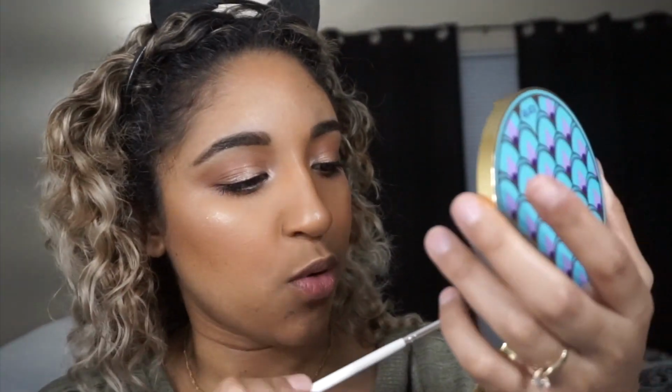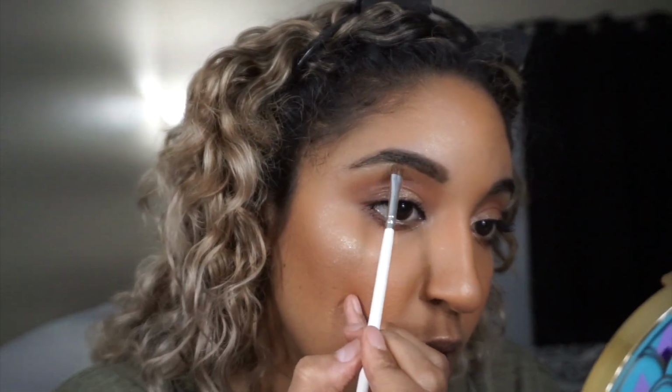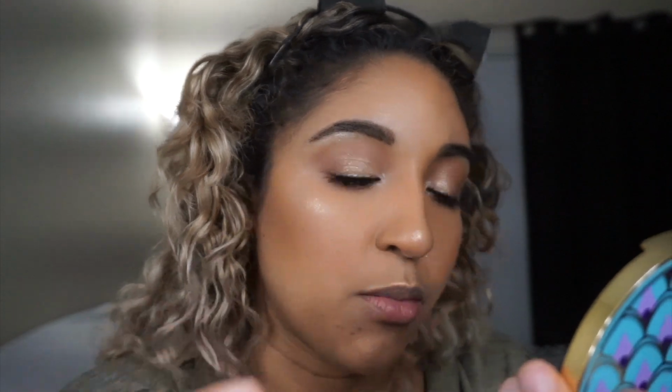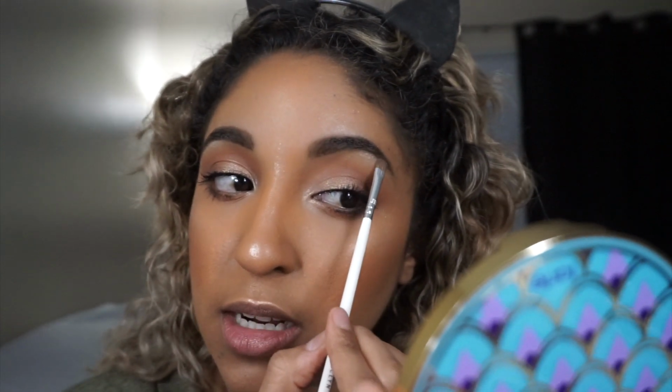The glow on my nose, the glow in the inside of my eyes. And I also forgot to highlight my brow bone. So I'm gonna go ahead and do that on camera real quick with the shade here called Treasure, which is this really pretty shimmery white. It is super sparkly. And we're gonna take that on a Morphe JH42 brush and just apply that right there on the brow bone. And you guys can see that it is literally blinding, but I love it.